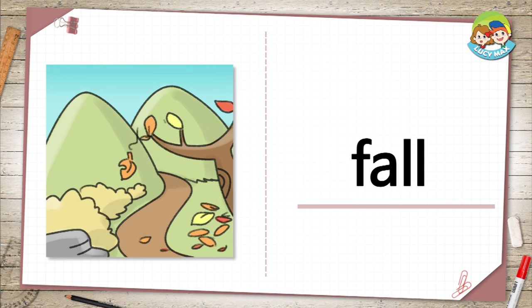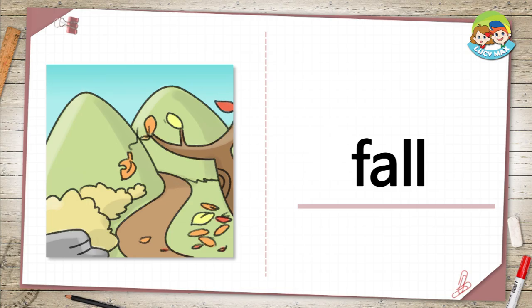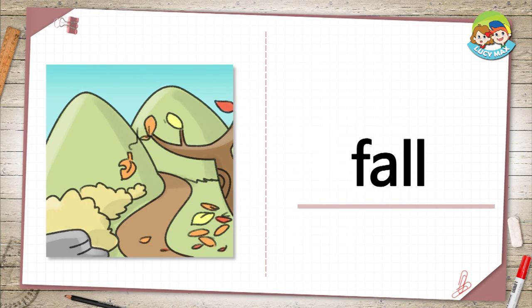Fall. In the picture, you see the leaves and grass are changing color. It's fall. Is it hot in fall?